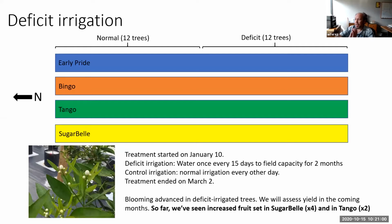So let me show you what we did with deficit irrigation. We have a system in which we can divide the irrigation in our screen house into halves, so we can shut down the irrigation from one half and play with that. We started the treatment on January 10th, and the deficit irrigation treatment was that we watered once every 15 days to fill capacity. Then we allowed the field to dry, and then we watered again. We did that for 2 months. Our control trees had normal irrigation, done every other day. And the treatment ended on March the 2nd.